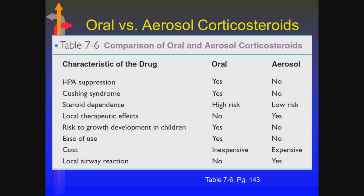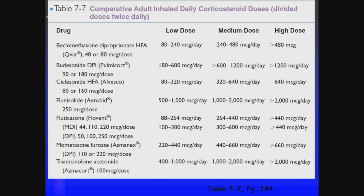The downside is they're a little more expensive than some of the oral agents, but you're still better off. As you can see, there are a whole bunch of them. And on the last 8 drugs, I'm just asking you for trade names and generic names. I'm not asking you for dosages, unless you want me to.